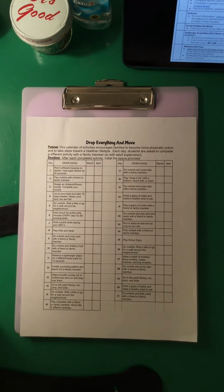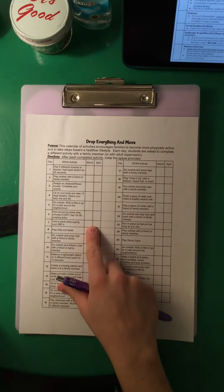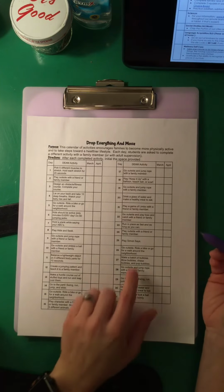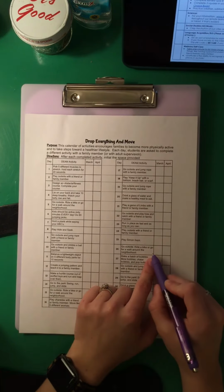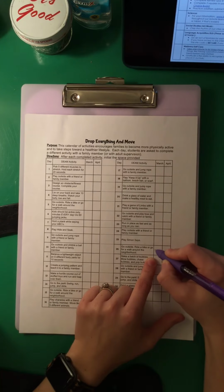If you decided today that you just wanted to play a fun game, you could go over here to hide and seek. You could put a little check on March and play hide and seek outside today or inside. So today, I actually did go for a walk around the neighborhood with Zoe. We walked over to the new house. So I'm going to put a check on this one because I have done that one today. So that's my drop everything and move forward today.